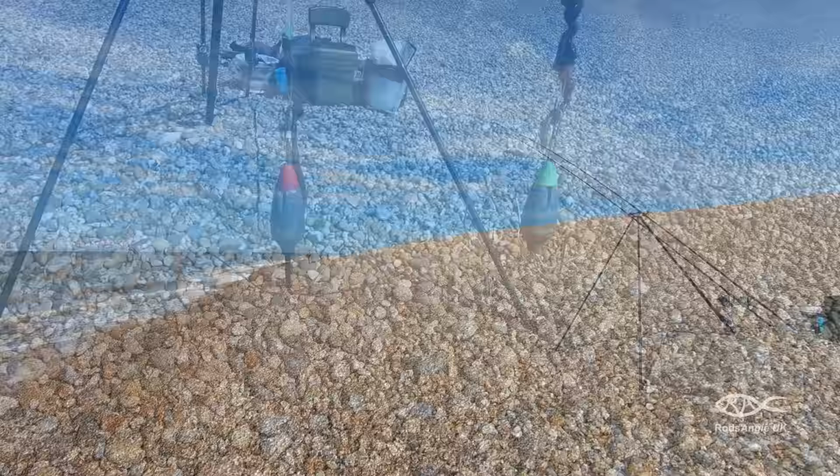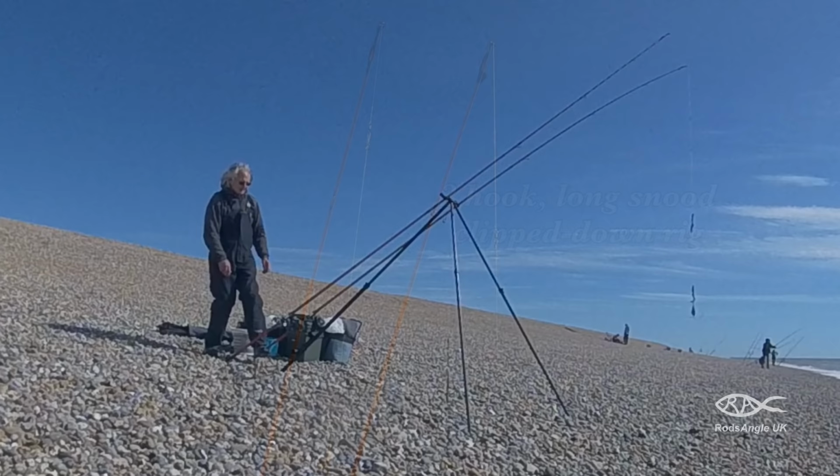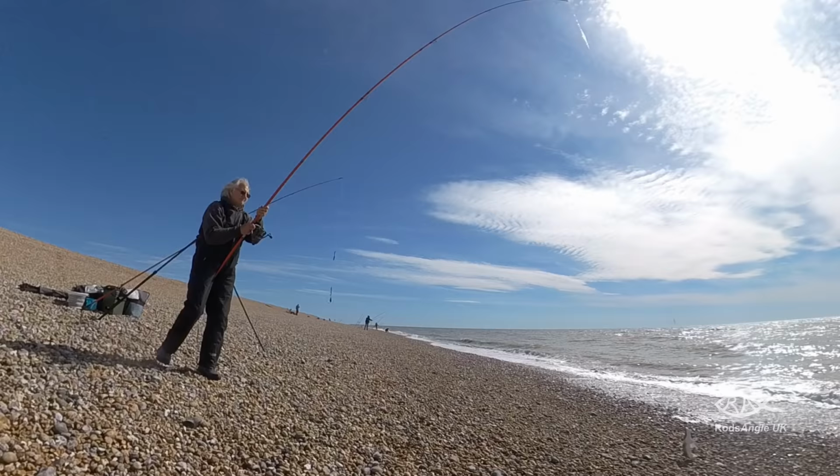Although the first session's in June and there's very little wind, my setup still includes fixed grip leads. The current's very strong here and it used to be notorious for snags. I've only got lug worm with me, and before I'm able to cast out my second rod, I've already got a fish on the first one, which is using a free hook clip down rig. And that's a dogfish straight away.